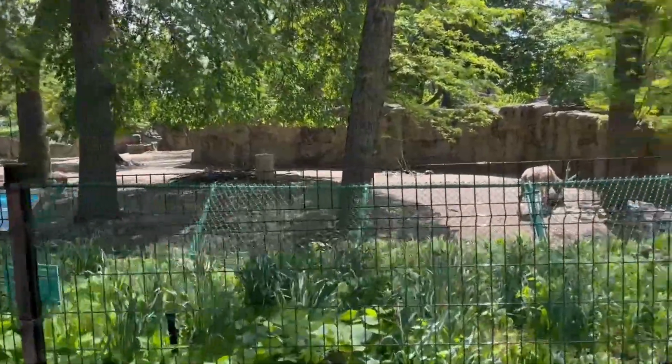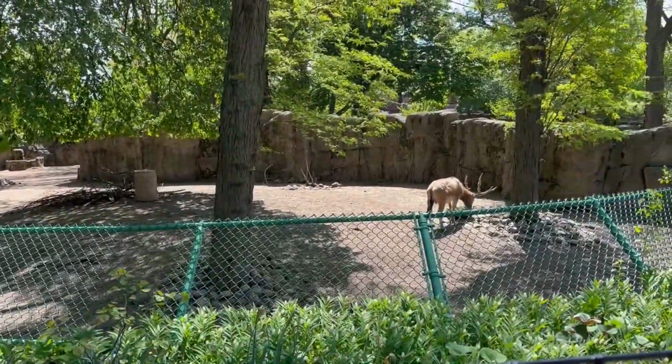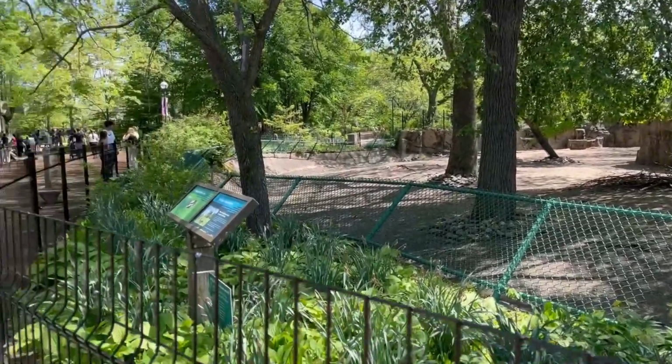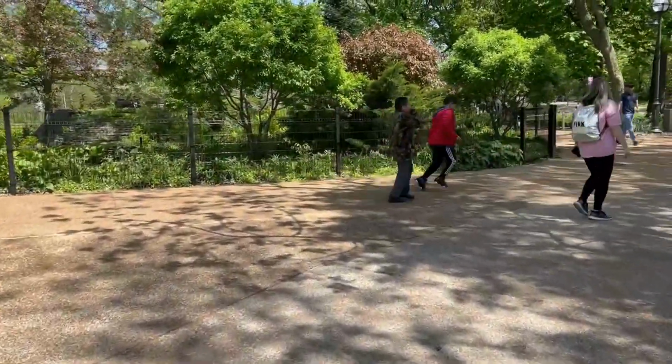And the Lincoln Park Zoo is free, actually. It's one of the few free things you can do in Chicago. Yeah, because as you guys know, Chicago is a very expensive city. So it's really cool that they have this for everyone to enjoy.